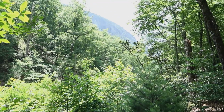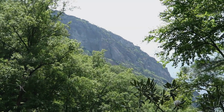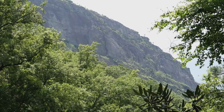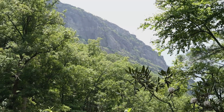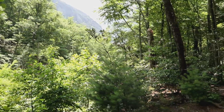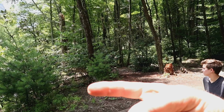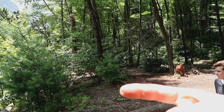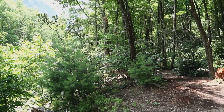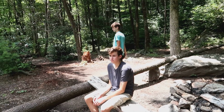Massive mountainous wall. Wow. That is gorgeous. We gotta go down and around that, guys. We got about 2 more miles to follow the Linville River. Then we're taking a left at Chimney back to Shortoff Trail towards Table Rock Mountain, I believe.